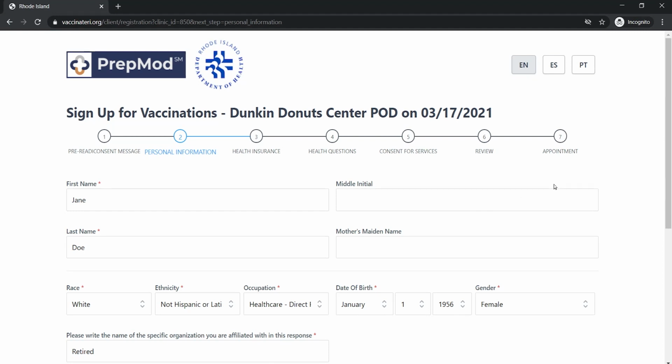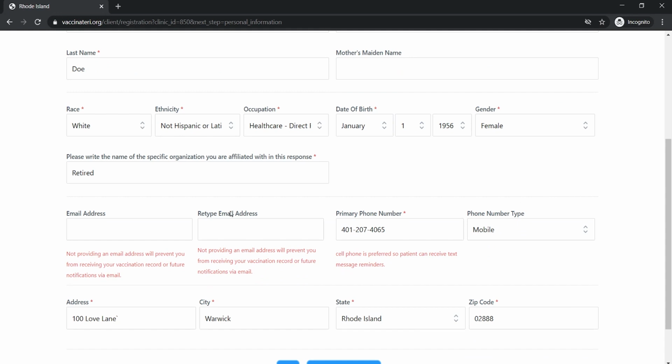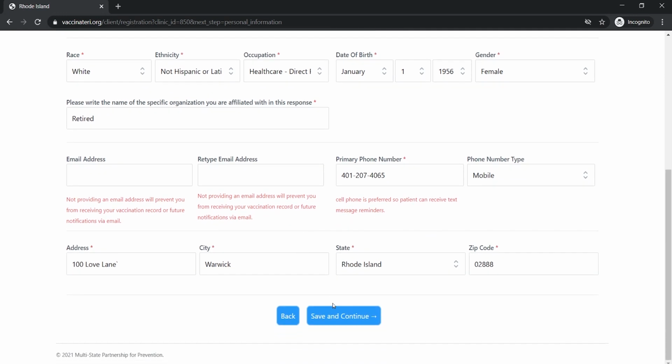At this point, it'll be asking for your personal information, which you'll complete. At the bottom half of this form, it'll ask for your email address and your phone number. It is required that you have a phone number, but it is not required that you have an email address.